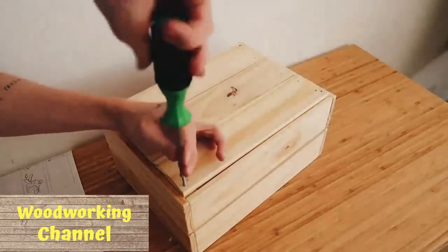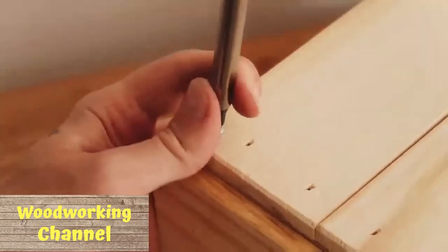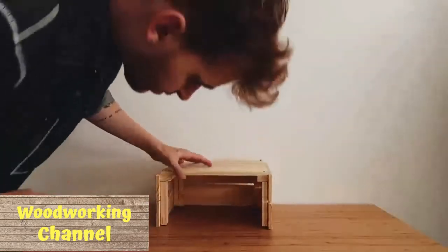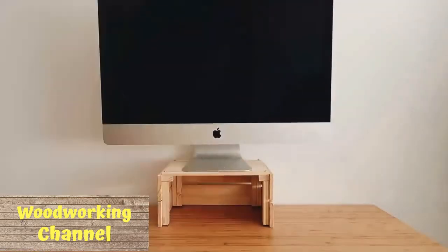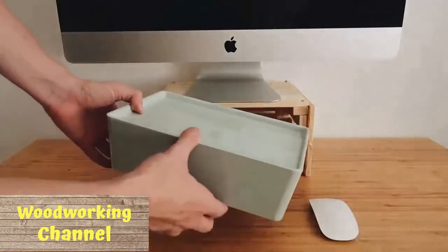Basically, I'm just creating a stand for this because what this is going to do is elevate the monitor, but it's also going to give me a place underneath to store stuff. So what I could store under here are bins. I have this really cute mint green plastic bin I got at IKEA that fits perfectly under it.